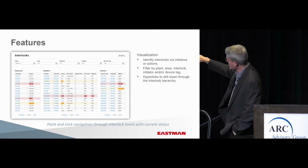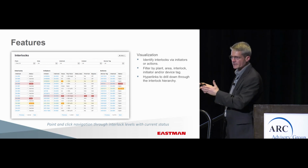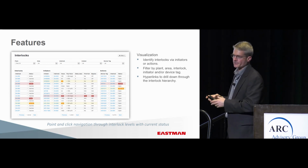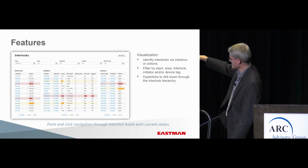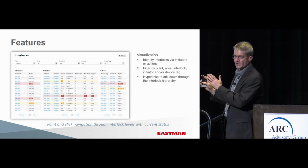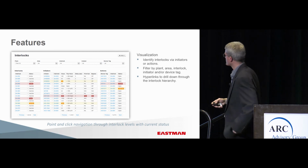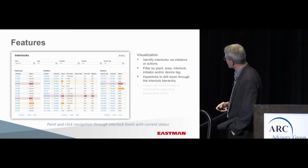And then as you notice as well, all of the blue filled in there, those are hyperlinks, those are clickable. So again, when I'm looking at this, that's another mechanism for me to filter and drill down. If I'm looking at this and there's a specific initiator I'm interested in or a specific device tag, a click on that specific tag will then conduct the filtering for me again automatically and drill down into that specific initiator or that specific actor.